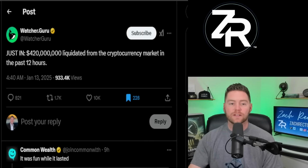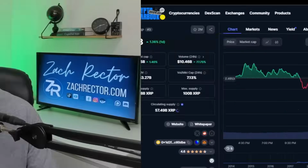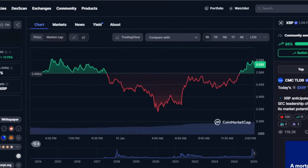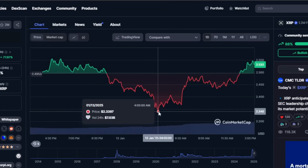Starting off here, just the scale of this liquidation event this morning, $420 million liquidated from the cryptocurrency market in the past 12 hours. So basically, as the markets opened up this morning, broader stock market and the crypto market getting dragged down, XRP did go with it. And so when I slide on over here to the XRP chart, what we notice is that XRP did come all the way down here to about $2.35. Basically 2.33, is what I'm... 2.34.